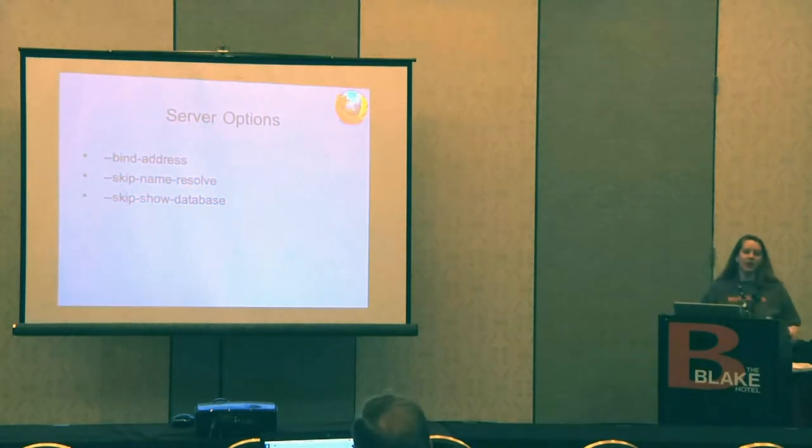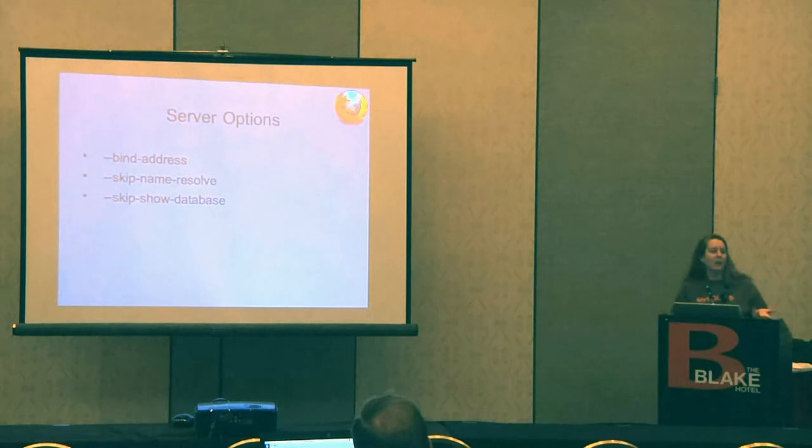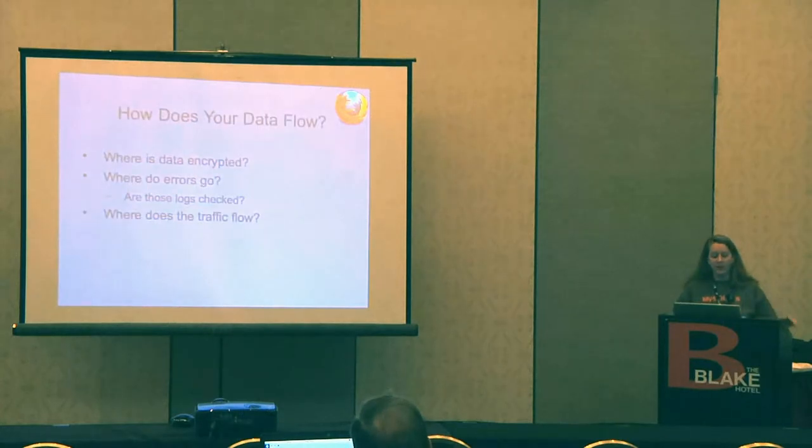Skip show database. By default, there's a grant called show database that you can allow people to see databases they're not in, and by default you can do that.